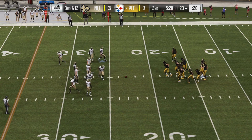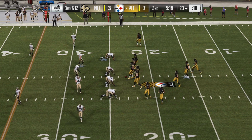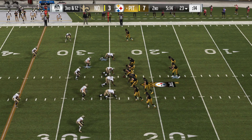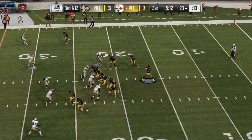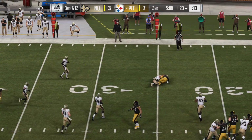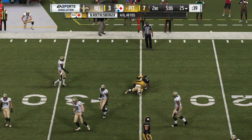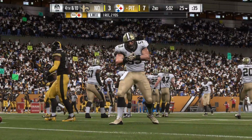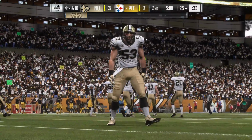Here we go. White 80. On 3rd down, Roethlisberger. This is Bell on the dump off. And down he'll go at the 25. Give him 2 yards on that play, and it'll be 4th down.